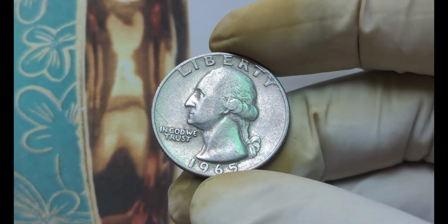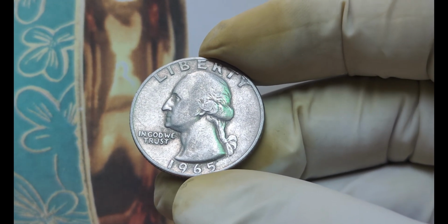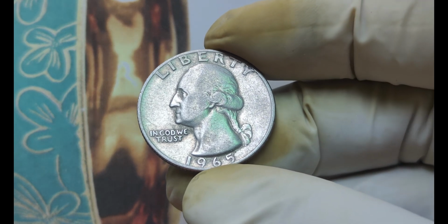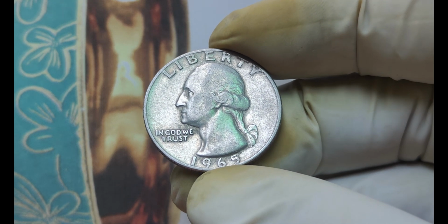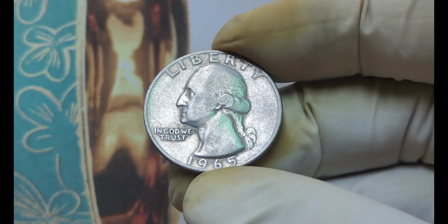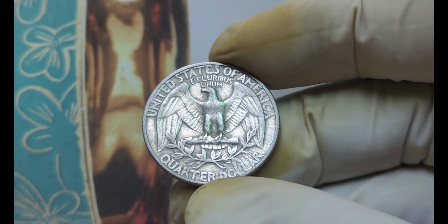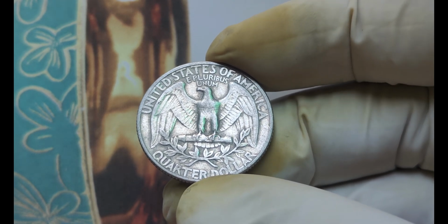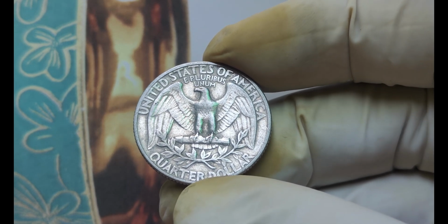Now, let's talk about why some 1965 quarters are worth a fortune. During the transition period, a few 1965 quarters were accidentally struck on leftover 90% silver blanks intended for 1964 coins. These rare error coins are called 1965 silver transitional quarters. And here's the kicker. These coins have sold at auction for over $7 million. Why are they so valuable? Because they're a mistake, an accidental survivor of a bygone era.